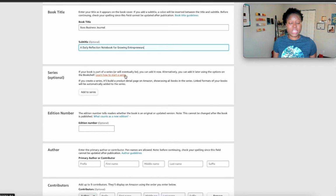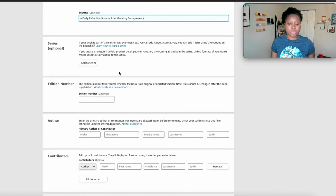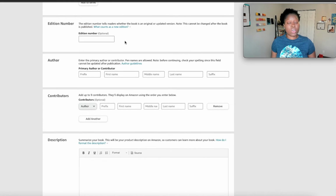Now, this is not going to be a series, and low content books are not eligible to become a series. So just skip this section unless this does apply to you. We're also going to skip edition number. So this is great if you are republishing a book, if you've updated it. But for us, we're going to skip that completely today.